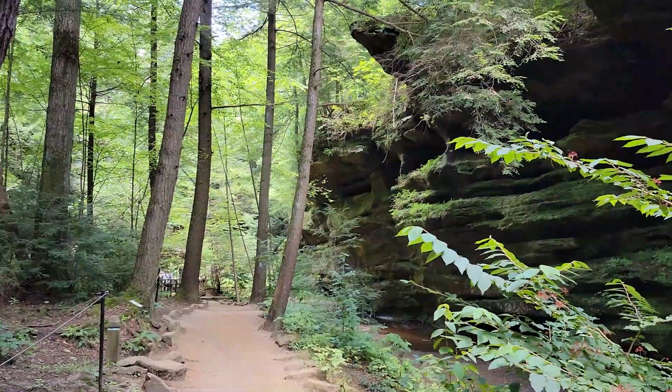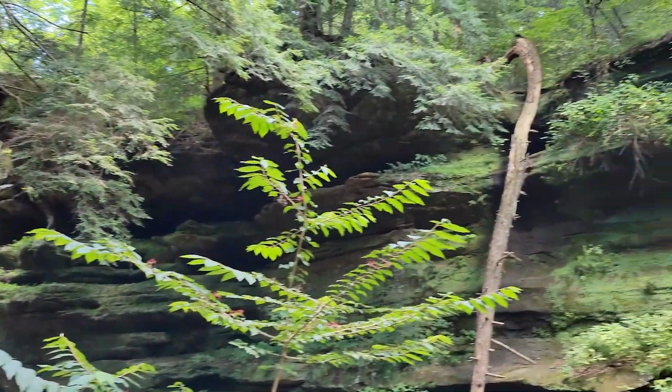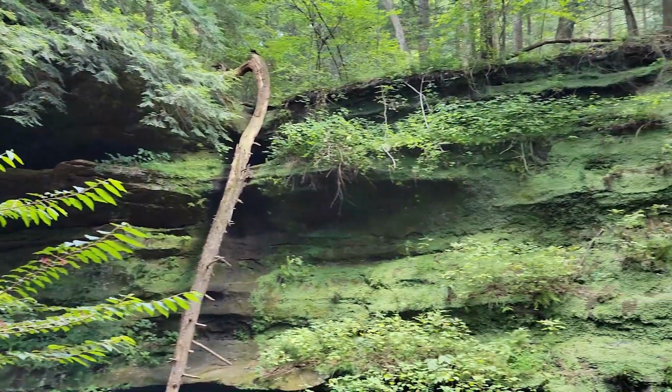So the trail is not quiet. There's a lot of folks hiking on this trail. It's a consistent flow. So maybe if you got here earlier in the morning, it might be a little more quiet. So pretty much we just walked down into a gorge. Absolutely beautiful though.